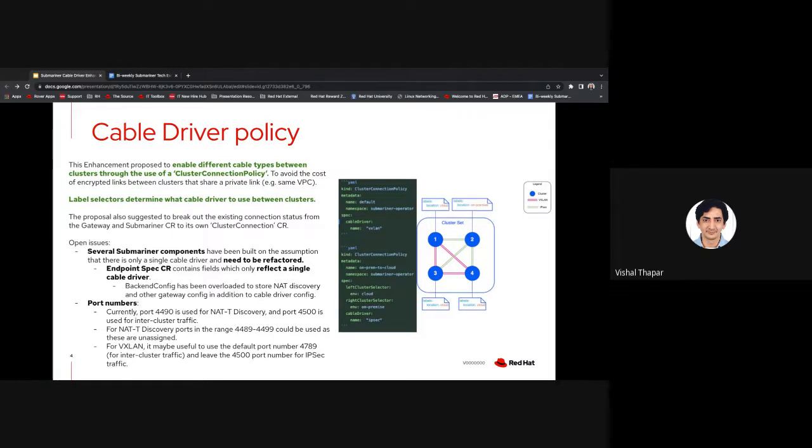The reason I bring it up is I remember during the early days of Submariner, we tried doing something like that and we had trouble having two different cable drivers on a single gateway. So I want to know, did you try that out? Like from a single gateway, connect one cluster using IPsec, one using VXLAN? Or do you think we will need multiple gateways, like one gateway per cable driver type to connect to different clusters?